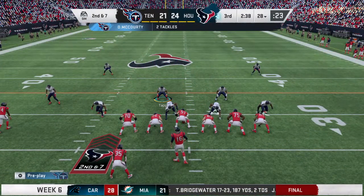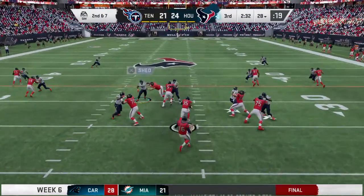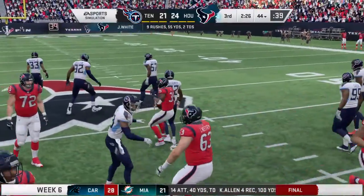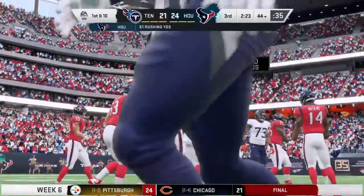Here's 2nd and 7 now from the 28. Watch tight. Tight is right. On the draw, here's White. And an alley to run. And they'll get it up just short of the 45 at the 44. 15 yards on the play, first down.